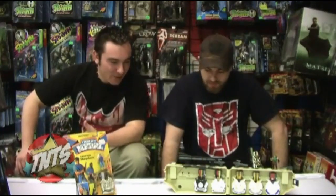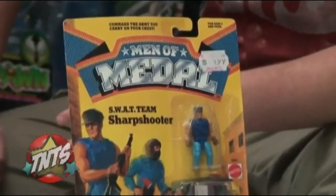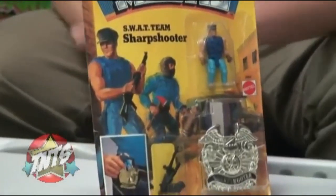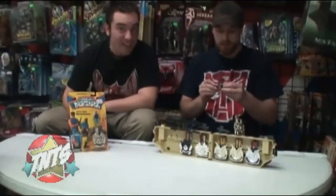So, Men of Metal. They were released in 1989. They were a very short-lived toy line from Mattel. A lot of people probably don't even know these exist. I have to be honest, I'm one of those guys who slightly remember them from my childhood, but completely forgot they existed until I ran across these at a toy show.